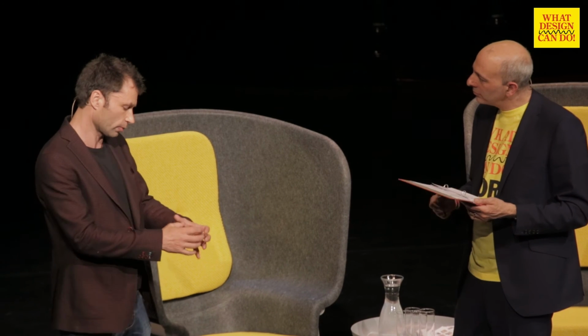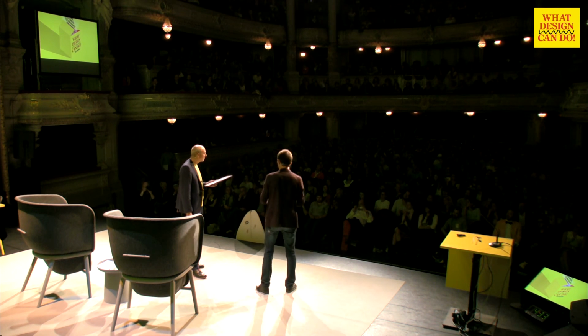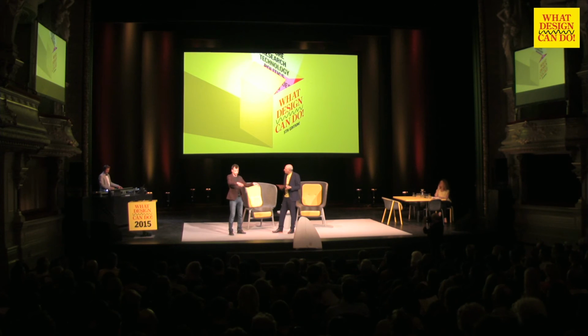What we do actually when we start a project, we go local. So we have the project here and we look what is around. First we look at the site. Usually there's something on the site already. Yeah. There's a building, there's trees, there's stuff everywhere. Yeah. And then you go a bigger circle and then you look at the industrial areas around in the city.